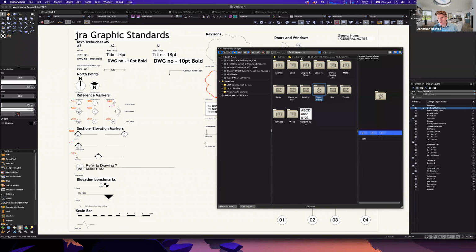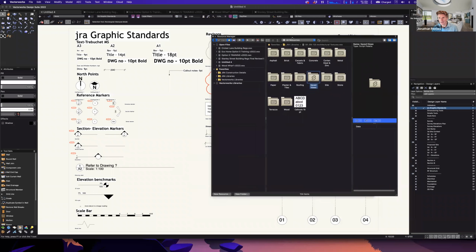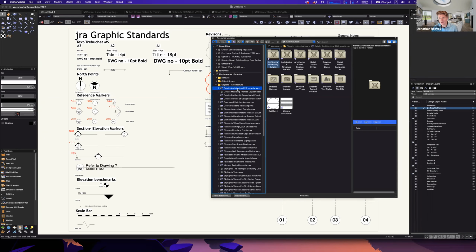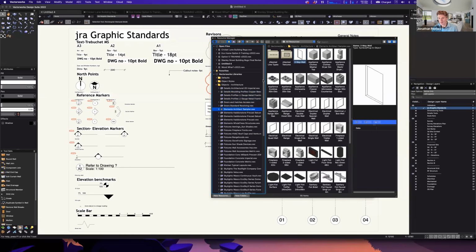Similar note. So here's the resource manager. Command R, it's one of my favorite keyboard shortcuts of all time. I might park this on my other screen, but let's leave it here for you today. So what you need to do, guys, as well as exploring the pretty comprehensive libraries that Vectorworks ships with, it really does ship with some amazing libraries of kit.